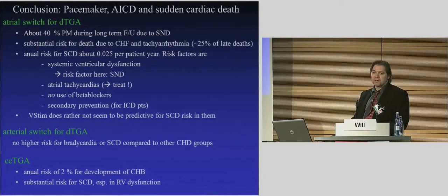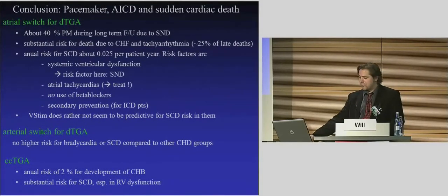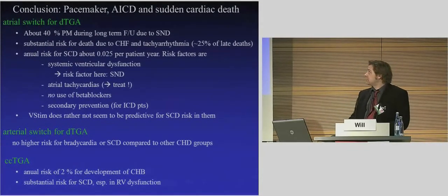Atrial tachycardias are a risk factor, and we definitely have to get rid of them, especially if we can ablate them. We are happy. Otherwise, we should think about putting all these patients maybe rather on ACE inhibitors or beta blockers or plus. And the risk is also to have, of course, a shock before or near sudden cardiac death. Ventricular stimulation rather does not seem to be predictive in these patients to prevent sudden cardiac death.